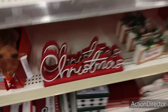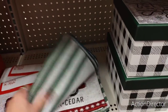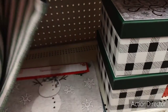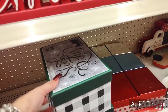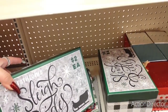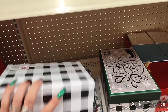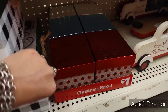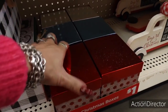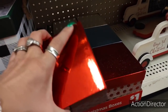And, you know, I know I've showed you guys these table runners, but they're cute. They're for $6. I mean, really? Not bad. Not bad at all. Sleigh rides. Old-fashioned sleigh rides. $2 each. Was that the price? No, it's $3. Okay. Here's some cute little Christmas boxes for $1. You could easily keep this one for Valentine's Day.